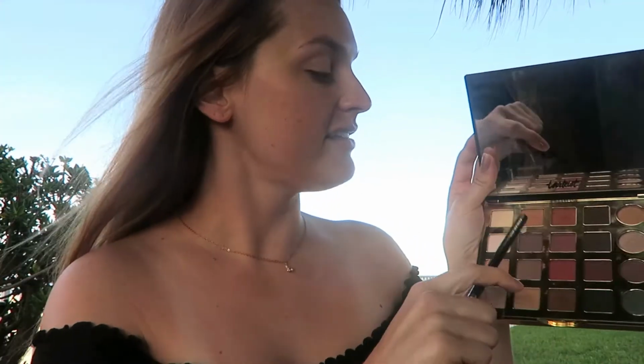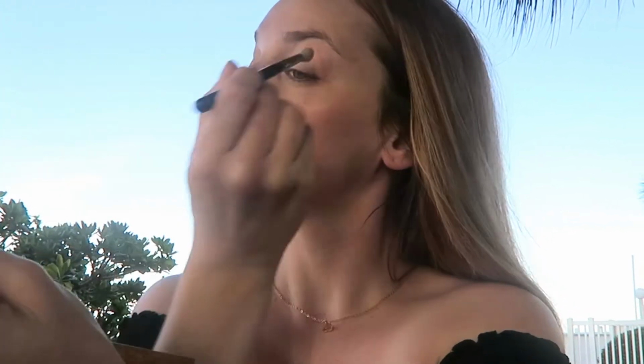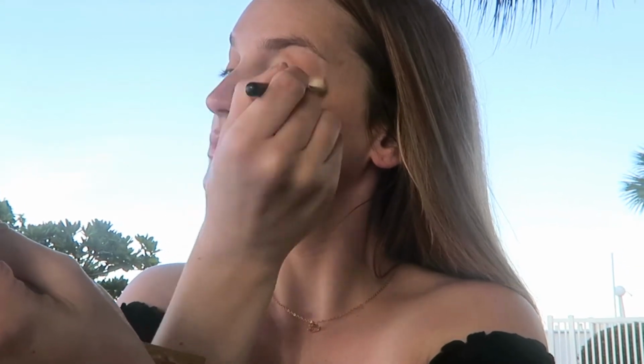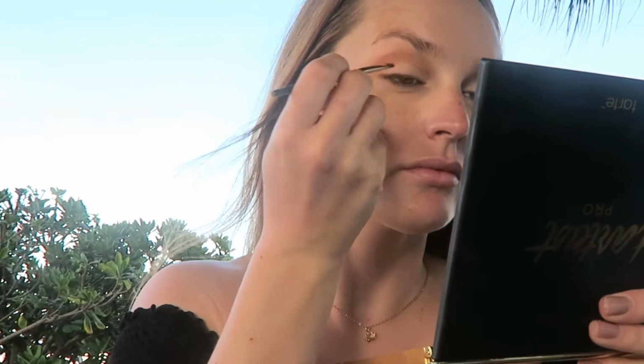Alright, now I'm taking Innocent with a big fluffy blending brush. And I'm just gonna sweep that through my crease. Now I'm going to take Edgy right here, which is just this really pretty brown shade, and I'm just going to run that along my lash line, just kind of deepen up my lashes.